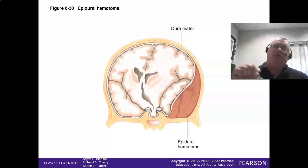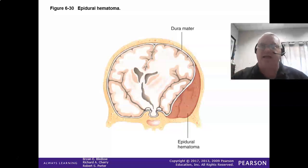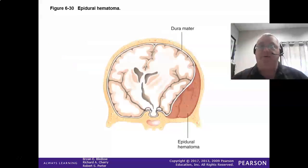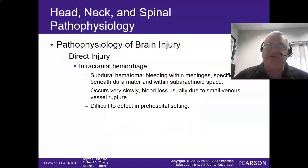And the problem with an epidural hematoma, by the way, is they'll have what's called the lucid period. So they'll get knocked out. They'll wake back up. They're fine for 30, 45 minutes. They feel great. And 45 minutes later, they're dead. And the reason is because there's bleeding going on into the brain. It adjusts, then it stops. Whereas your subdural hematoma is a very slow leak.